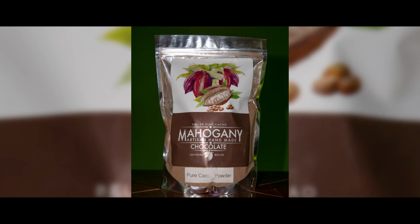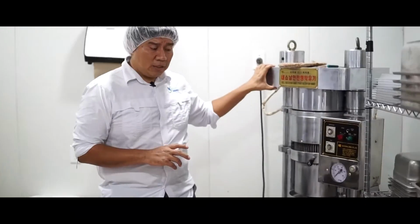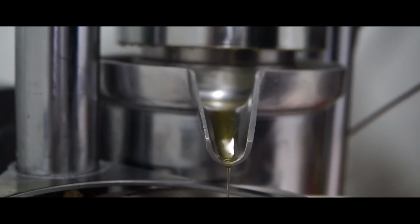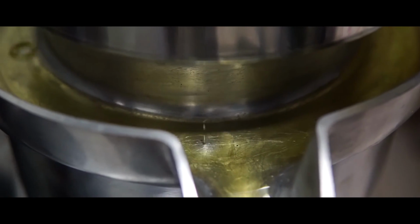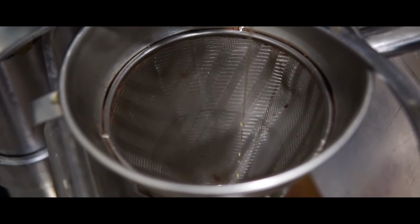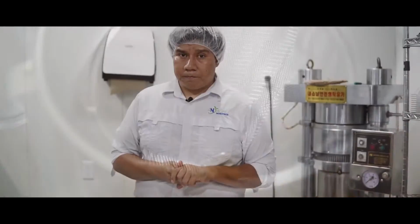Once we've decided we're going to make butter or powder, we bring the mass into our butter press, and this hydraulic press will extract the cocoa fat, or the cocoa butter, from the cacao mass. In the chamber you end up with just pure cacao solids, and those cacao solids are further refined to make cacao powder.